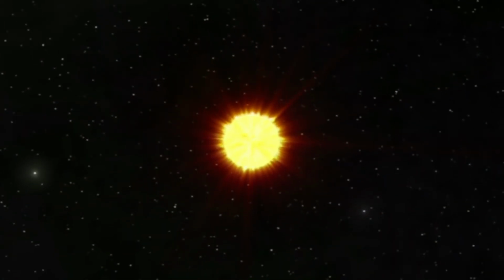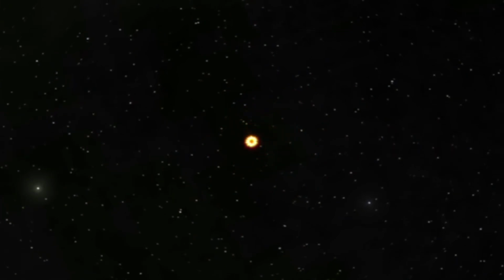Type 1a supernovas are similar to the supernovas that created the heavy elements. They differ in one important fashion. They always explode with the same exact brightness. This is because they are created in the same way.